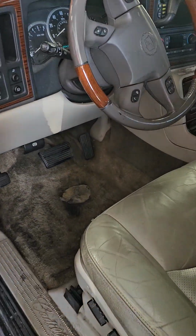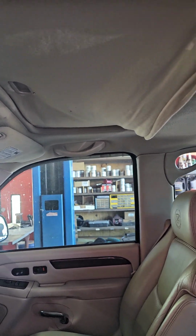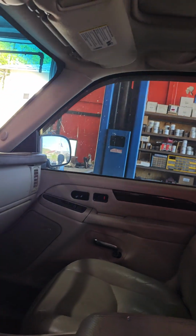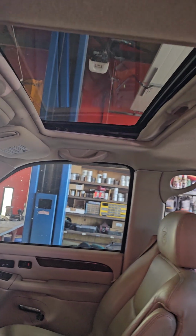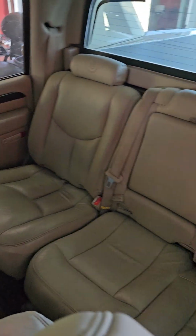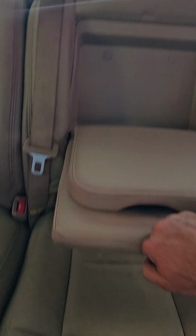So, all right, needless to say, guys, we're going to hop in here and show you around the vehicle before we go for the drive. All your Cadillac bells and whistles. It does have a sunroof, but you can see the things down. We'll try to get that, if we can, buttoned up, or maybe just leave it open. Hey, there you go. It looks a whole lot better like that. Back seats, already showed you those. Pretty good condition there.